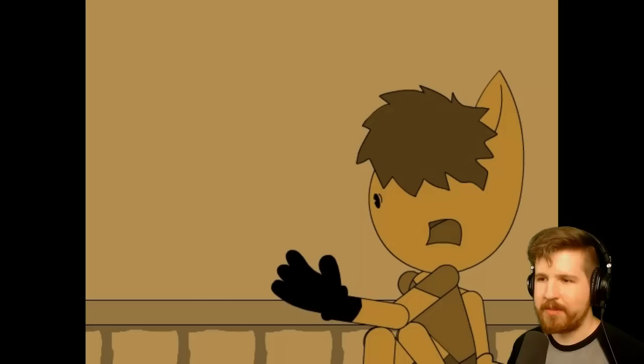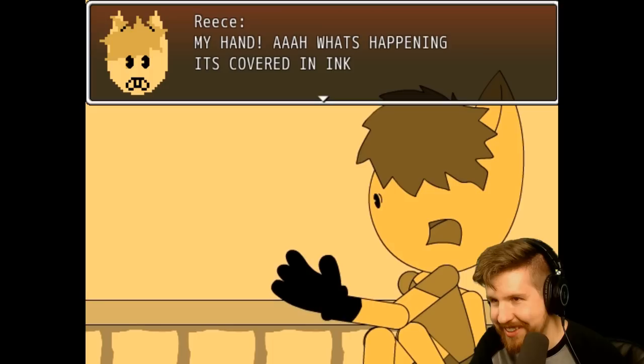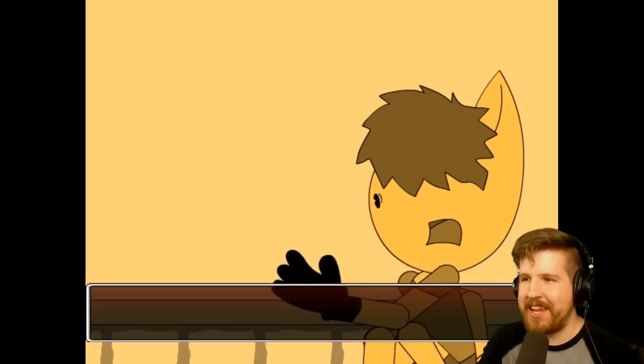Oh, he's got an inky hand. It is a cat person! I didn't know! Remember in chapter one when I was like, it kind of looks like a mouse. It's a cat person. I don't understand. My hand. What's happening? It's covered in ink. Wait, is Bendy trying to change me?